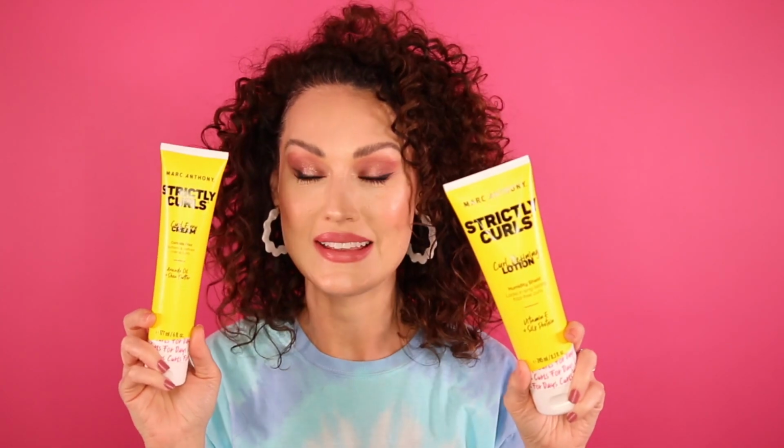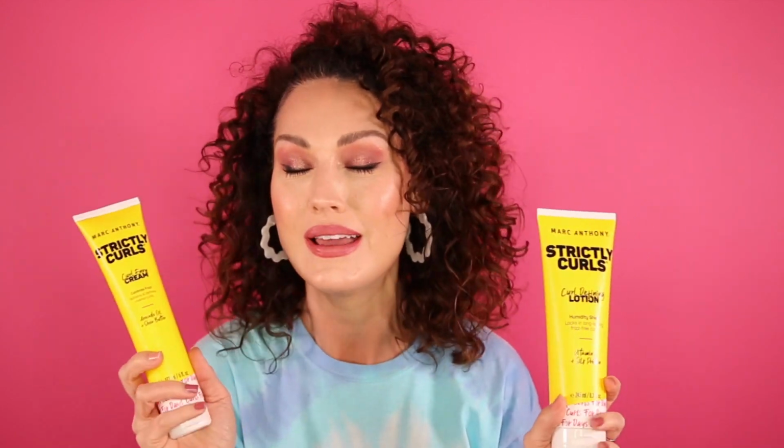My next products are from Marc Anthony, and this is from the Strictly Curls line. Number one, I love the packaging of this. I just love how vibrant and colorful it is, but these two products are amazing. This is the one that I reach for the most. This is their Curl Defining Lotion. It helps with humidity, which I live in Virginia, a very, very humid climate, so I need all of the humidity protection and control that I can get.